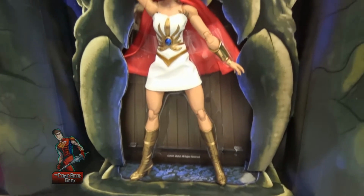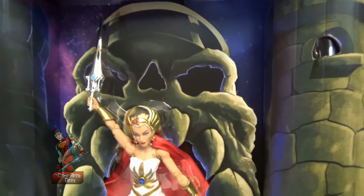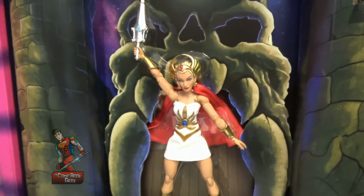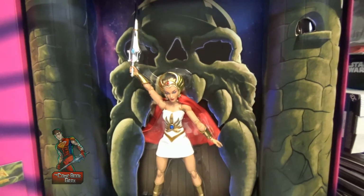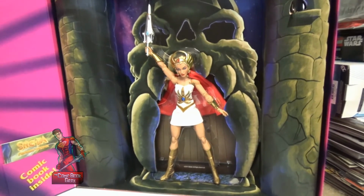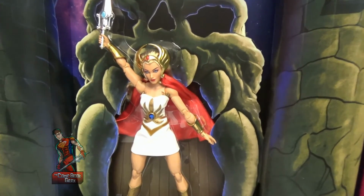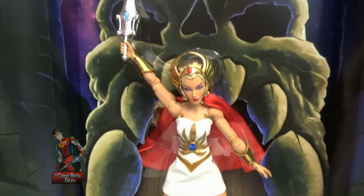But here's She-Ra herself. I almost feel awful about taking her out of this packaging, especially being in front of Grayskull. Some people were wanting her to be in front of the Crystal Castle instead, but I prefer Grayskull. I think that this is where she should be in front of. I think that's actually much more iconic, even though I know the Crystal Castle is supposed to be more synonymous with She-Ra, but still, I do like this background a lot.